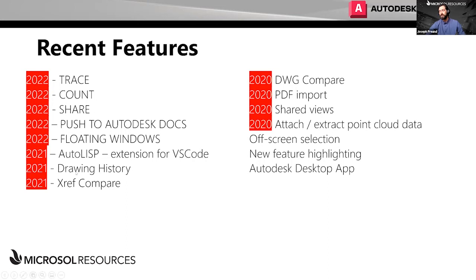features here. Drawing history and XREF compare, so that you can compare two different versions of either the same file or two different versions of an XREF that has been updated. So when you go to reload it, you can then compare the new reloaded version to the previous one that was in there. And that's really helpful for just making sure that you're fully aware of all of the changes that are going to pop up once you click reload.